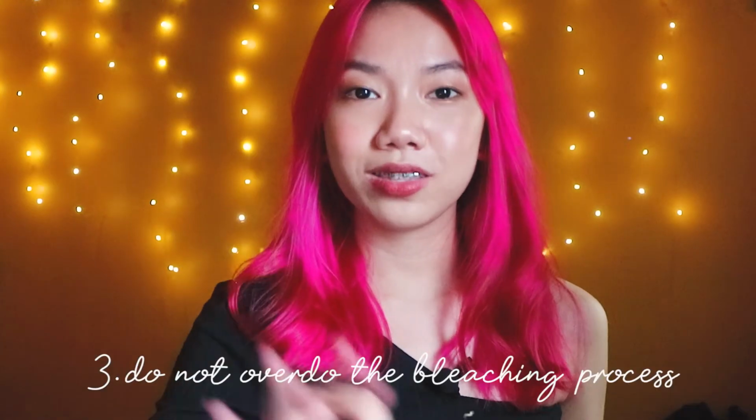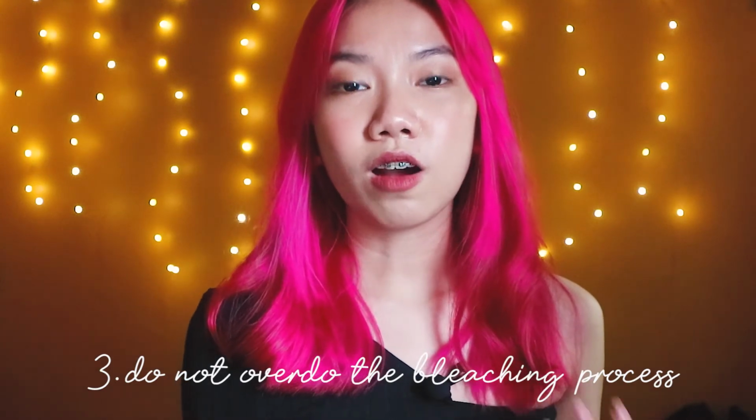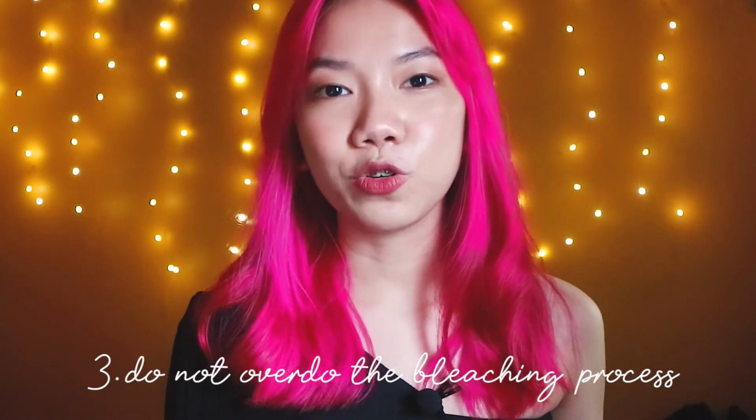And number 3 is to not overdo the bleaching process. Bleaching is actually a very harsh chemical and it can damage your hair despite what brand you are using. So you have to observe your hair's current condition, if it can survive a round of bleaching or even a round of hair dyeing. But if we do know the right process and we're using the right products, we may inflict lesser damage on our hair.